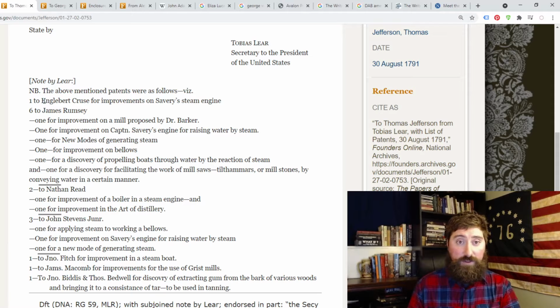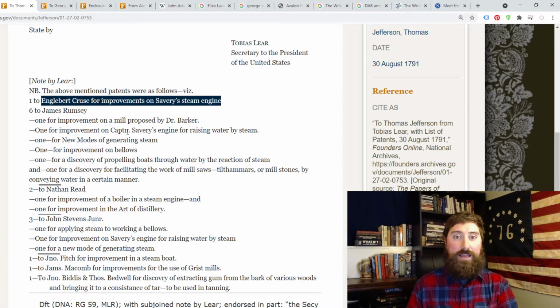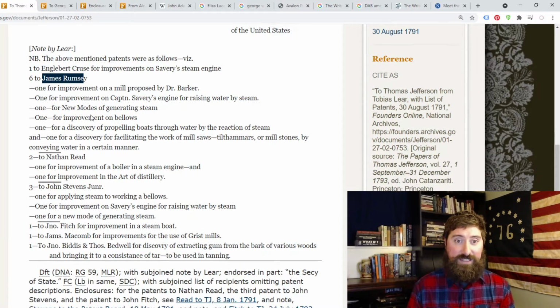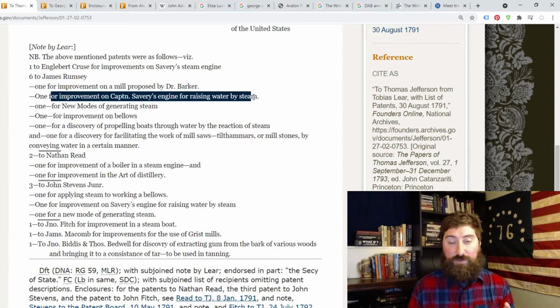First of all, there's a gentleman named Engelbert Cruz, who I did not mention earlier. He had certain improvements to Savory's engine. Thomas Savory is the gentleman I mentioned earlier who built the first engine. Now, this is primarily geared towards pumps, like Savory's original invention was. But here we have James Rumsey, who has several, some for a mill and things like that, but improvements to Savory's engine for raising water by steam, okay?